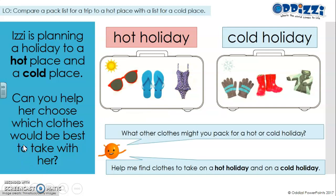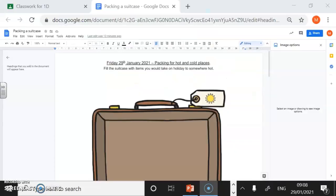What other clothes might you pack for a hot or cold holiday? Pause the video here and just have a chat with your grown-up about what other things we might have forgotten in our suitcase. Okay, once you've thought about all of the different things that you're going to take on holiday, I want you to do an activity now. We're going to fill the suitcases with items that you would take on holiday.